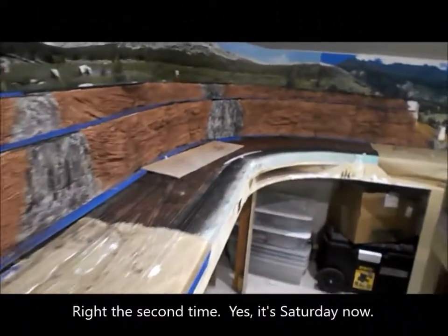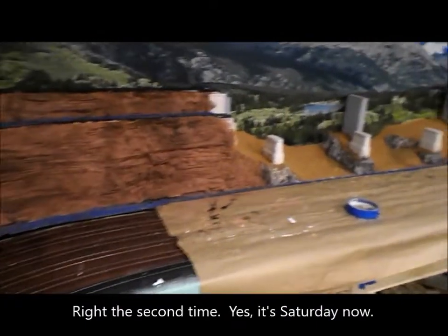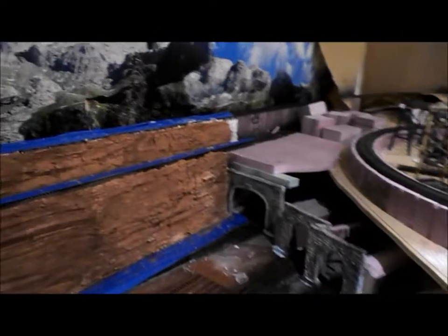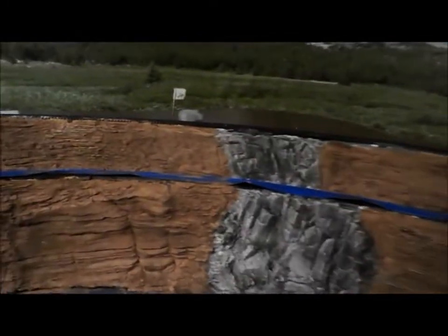Well, it is now Saturday morning. I only have 3 days left before I have to fly home. Yesterday I got about the last 10 feet of rock work in, including this last dry canyon. I tested everything. At this corner I had to redo it from about here to here, a couple of feet, because there was insufficient clearance on the track.